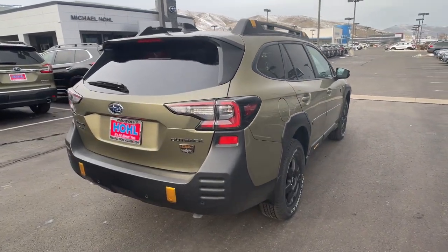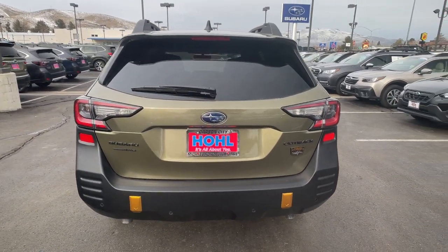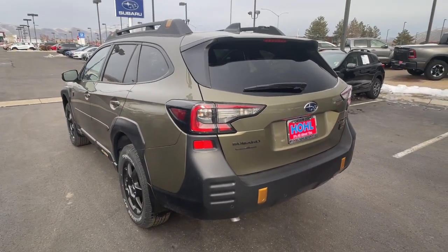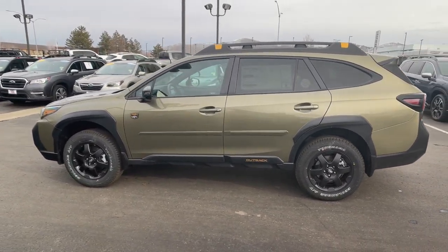follow your heart's desire. The following are some of this vehicle's highlighted options: hands-free liftgate, keyless entry, all-wheel drive, backup camera, heated mirrors, power passenger seat, fog lamps, heated rear seat, keyless start, adaptive cruise control.